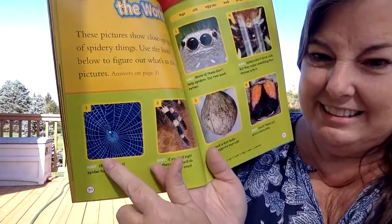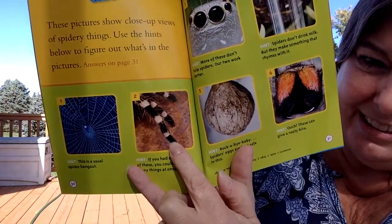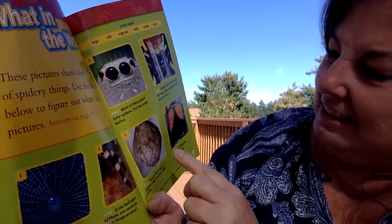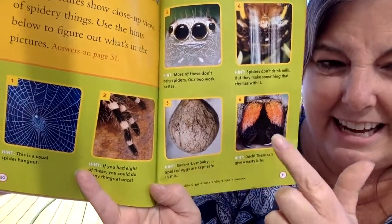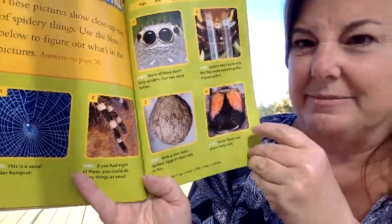Number 1 is a web. Number 2 is a leg. Number 3 are eyes. Number 4 is silk. Number 5 is an egg sac. And number 6 are fangs.